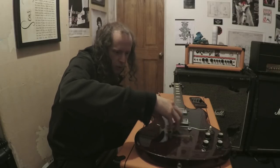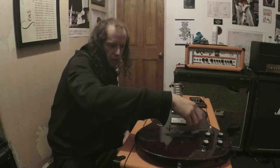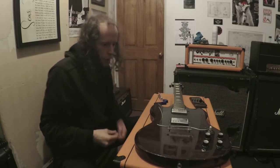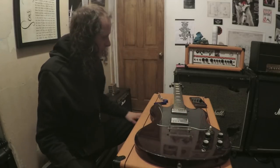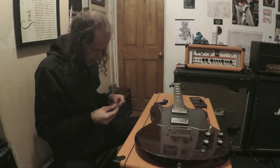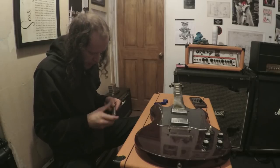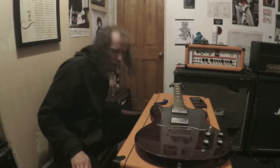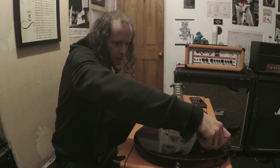So I don't know much about Rose Morris guitars, other than the fact they were imported Japanese Gibson and Fender copies. They're okay. So yeah, I don't really know much about them. I'll have to do a bit of research, and before I review it properly, I'll see what I can find out. See if we can pop these off as well.